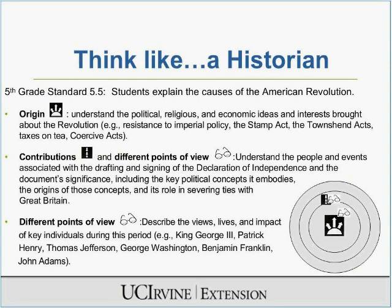So when studying this, it's very important that students understand the origin. Why did all of this begin? Where did all of this begin? How did all of this begin? Who started all of this? So if we focus our students' attention on the origin, that can be our first layer, sort of like a delicious chocolate cake that someone might make for my birthday.